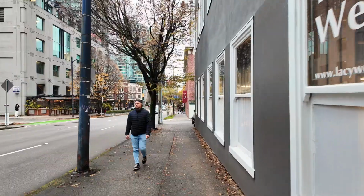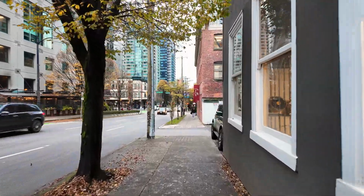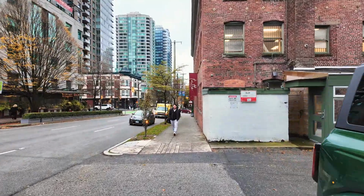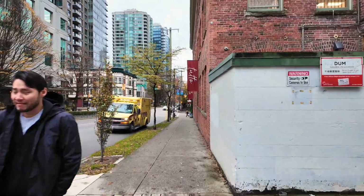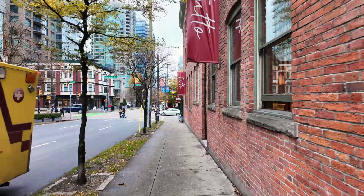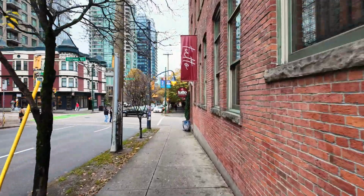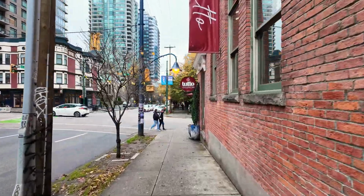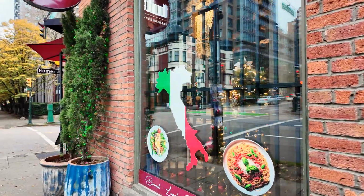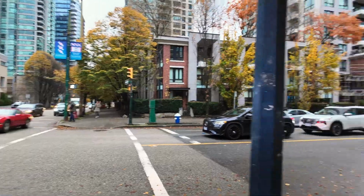Walk in here. Passing Lacey Westchester, you get a lot of different supplies. I'll let you guys figure out what supplies there. Keep strolling here. Up ahead is Tuta, which is one of the local restaurants and bars in the neighborhood. I believe this one's Italian. Nah, it's got the big Italian flag on the side, right there, the shape of Italy. And we'll turn here. This is Homer Street.